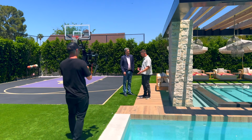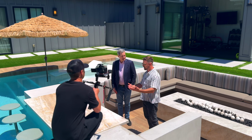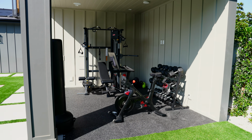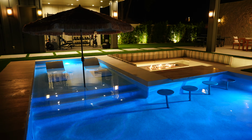Or if you have a little bit more to work with, having a segmented seating section, like a sunken seating area with the fire pit, I mean, that alone is a huge adjustment in what you would typically think of as an outdoor space. It feels luxurious. Having the gym close by, showing him the integration of how you can walk from the gym into the pool was a beautiful way to show synergy when you have design well done.